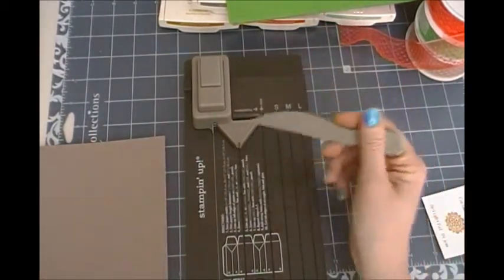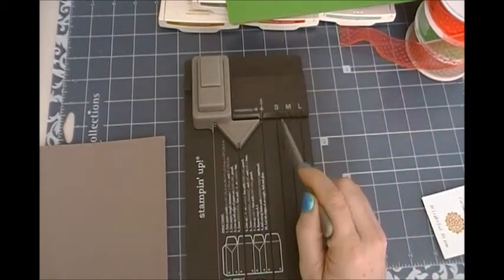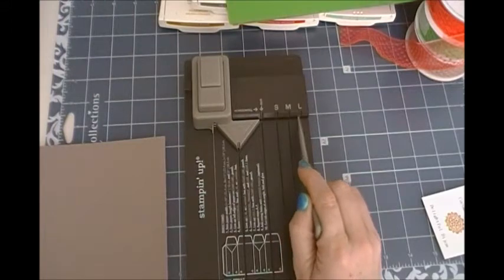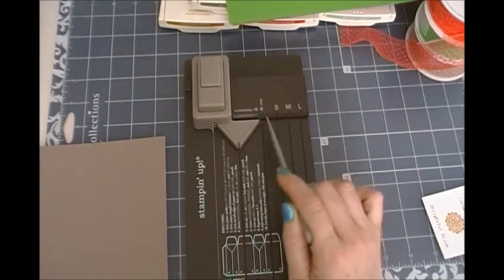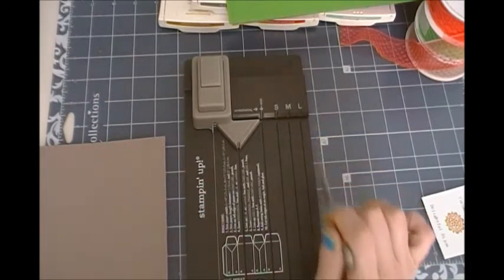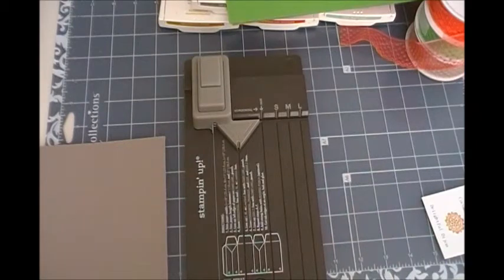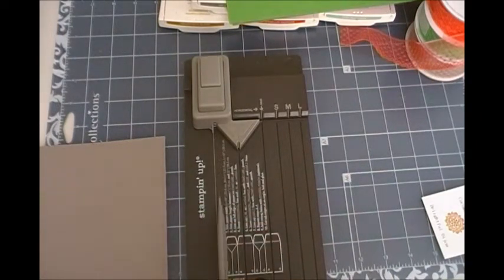And I'm going to just give you a little basic rundown first. This right here is your punch, okay, and then right here you have a small, medium, and large. So depending on what size box you want to make, you're going to, you know, pick your selection, and you're always going to score down that line. If you're picking large, you want to score down your large line. Okay, this right here is a start line. See this line right here? This is your start line. That's where you're going to start.